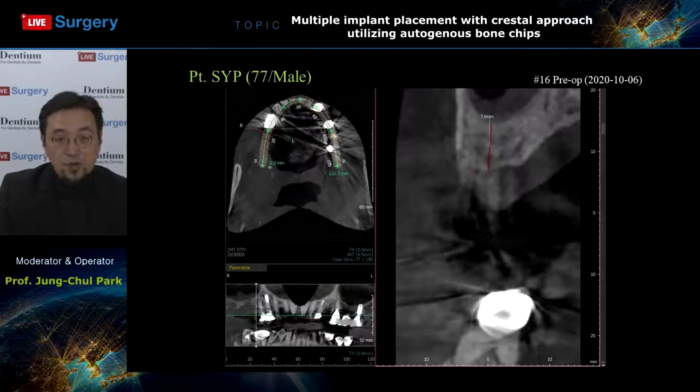So we will use the harvest drill or the conventional Dentium drill. We have no idea yet, but we will see and decide in the operating room. So anyway, I will show you the special technique to collect the autogenous bone, which is a great healing source because it has a lot of stem cells and very good growth factors too.